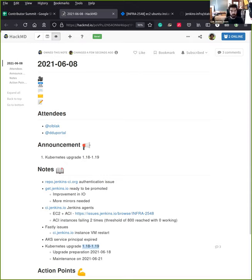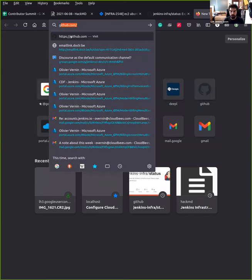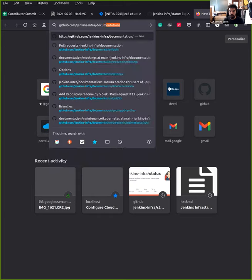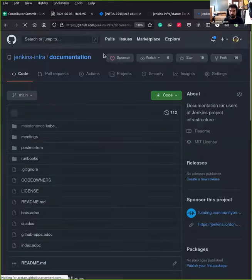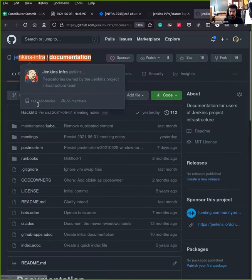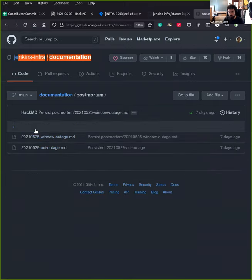Thank you. Damien made some effort to write a postmortem. There are two places where you can find them. Either we consider a postmortem as archived, which means that we're not expecting any modification, then those postmortems are published on Jenkins Infra /documentation under the directory postmortem. And there you can see only two, because that's only the beginning of that procedure.